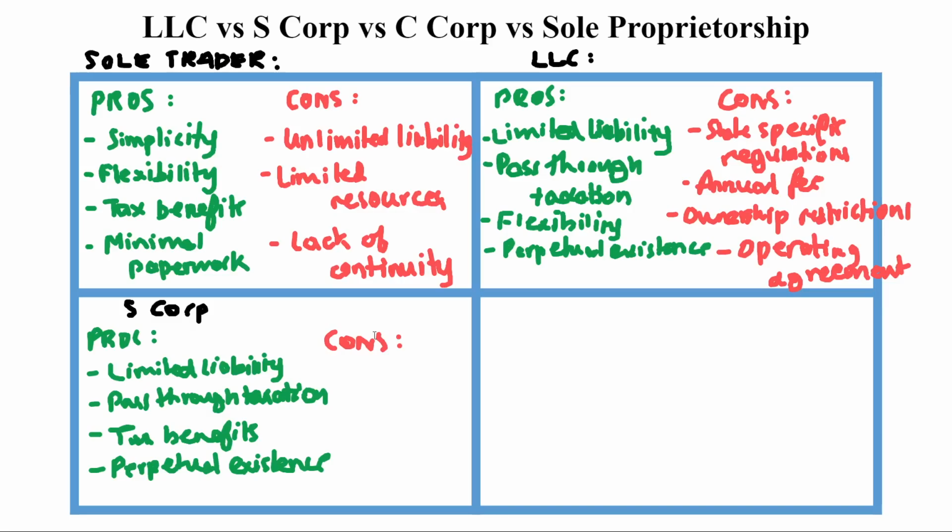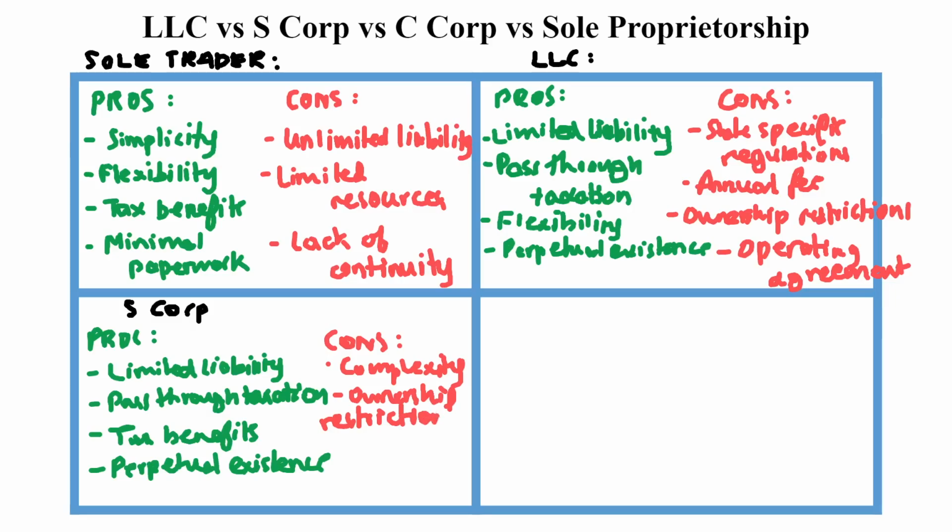All right, the first one we have is complexity. So S corporations can be more complex to set up and manage than an LLC or a sole trader. The next one we have is ownership restrictions. So S corporations cannot have more than 100 shareholders, and all shareholders must be US citizens or residents.